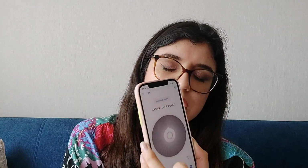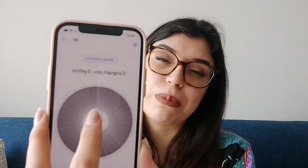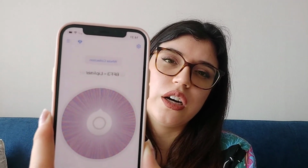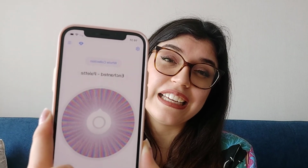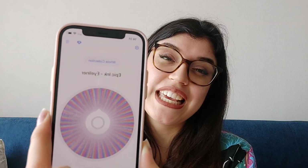Do I want to work on this? This is my Calligraph Pro eyeliner. I think it's from Catrice. But I'm trying to finish an eyeliner. Don't get mad at me, but I'm going to re-roll. I should take those black eyeliners out of the wheel. I'm sorry, this is taking longer. A palette, cannot work on a palette. Sorry. Another eyeliner. Oh, but this is a color eyeliner.